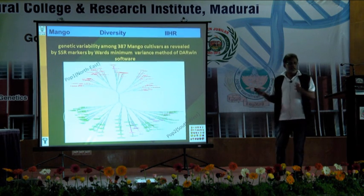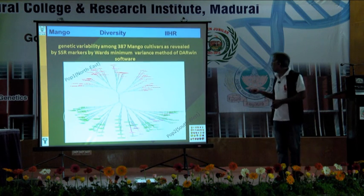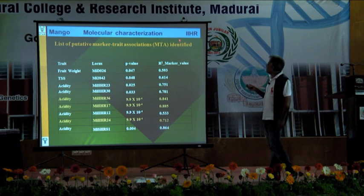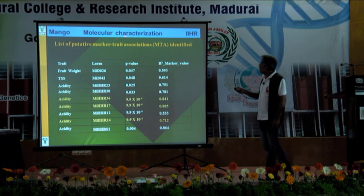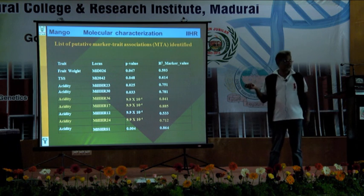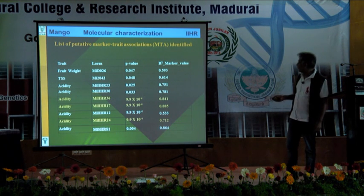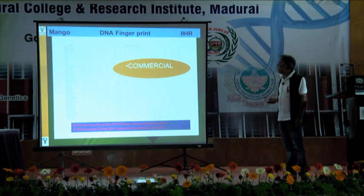So that means the SSRs which we use are working very well, whether it is for diversity or identification of a gene. So again, mango molecular characterization, you can see here, these are the traits for acidity, and we have already identified putative marker trait associations in IIHR. So again, this information will be useful for a breeder, whenever he wants to breed varieties for a lower acidity or a higher acidity, whatever it may be.